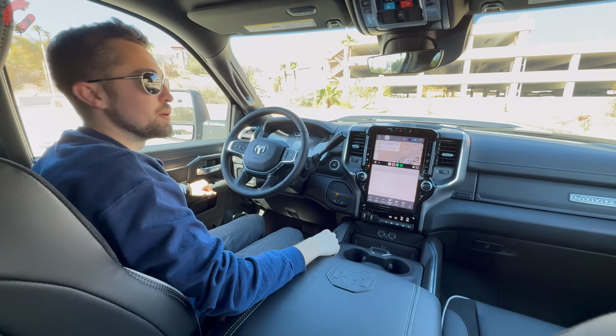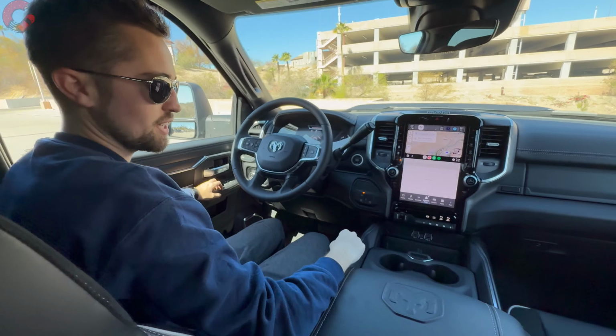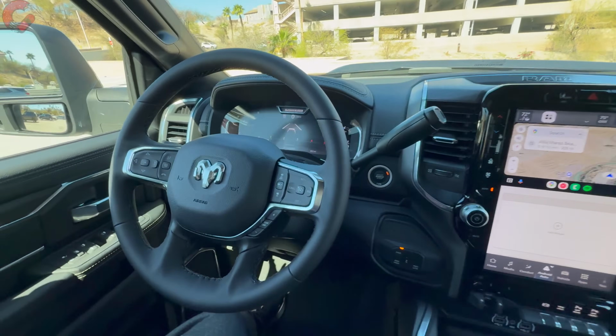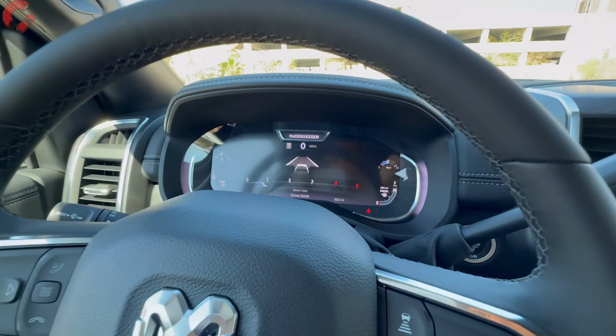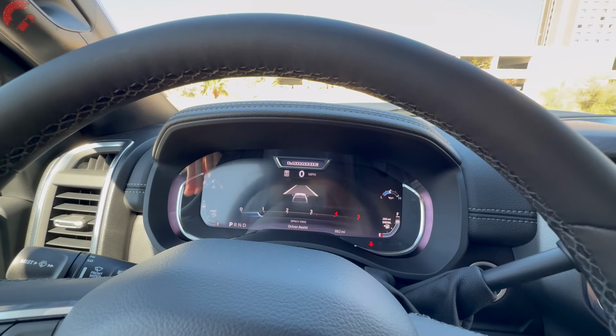And now that we got that big old diesel engine idling, let's take a look at some details of the cabin. We'll start with the gauge cluster. A few different arrangements on this. This is the premium 12.3-inch digital gauge cluster, though, which begins on the Laramie.